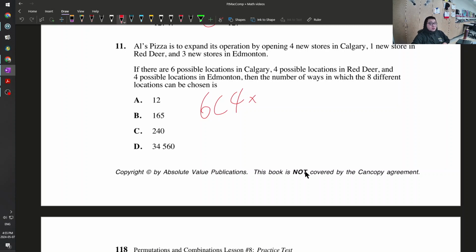4 possible locations in Edmonton, and there are 3 that need to be opened. And then 4 possible locations in Red Deer, and there's 1, right? So this is 15, this is 4, this is 4. What's 15 times 4 times 4? 60, 240. 11 is C.